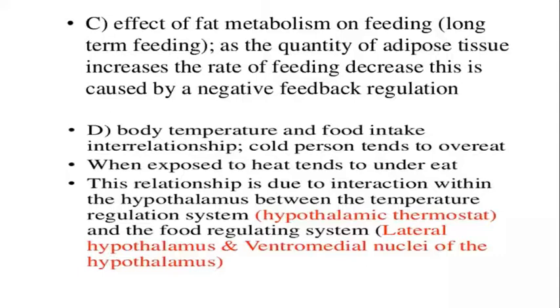So fat metabolism, here is the function of leptin. Adipose tissue can produce leptin, and leptin can go and stimulate the satiety center. As the quantity of adipose tissue increases, the rate of feeding decreases. This is caused by a negative feedback regulation, because if you have more fat, you're producing more leptin. That leptin will inhibit the hunger center and stimulate the satiety center so that you feel satisfied. Otherwise, if you continue eating, a lot of that foodstuff will be converted into fat. Then you start gaining, you become obese.